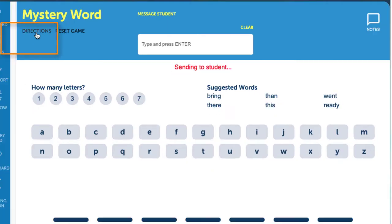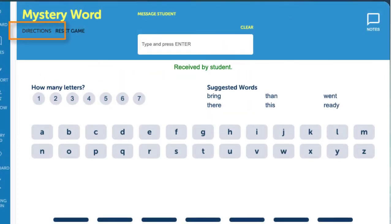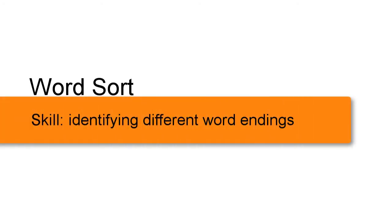To view step-by-step instructions, click on the directions link at the top of each page. In the word sort activity, students will practice sorting words based on their word endings. This is great practice for students learning how to sound out words.